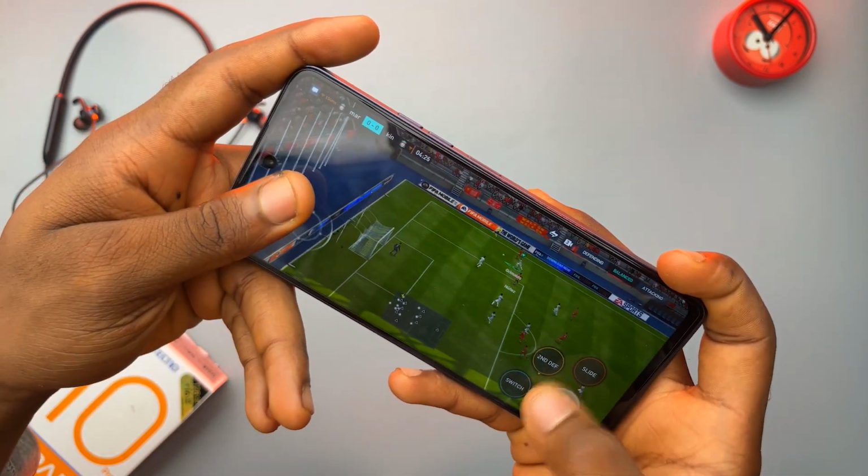Now again, because these are budget phones, your expectations for performance and for gaming have to be realistic. But easy, if I had to pick between the A14 and the Spark 10 Pro, I would easily go with the Spark 10 Pro. 3-2.